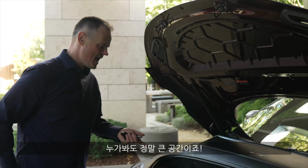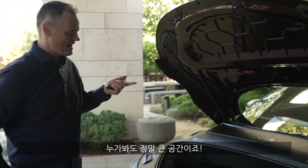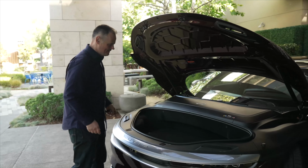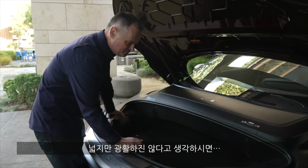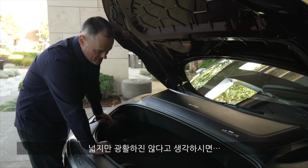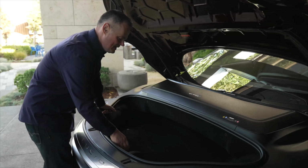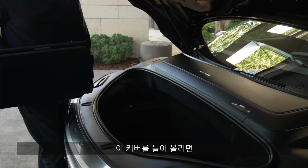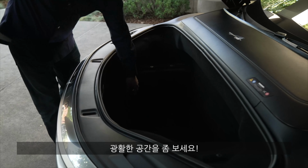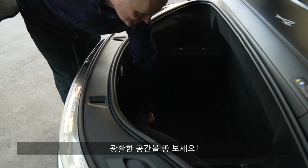But this, by anybody's standards, is a very large frunk. When you look at the opening aperture here, you think, well, that's not so impressive. I mean, it's pretty good, but it's not endless. But that's before you've had a look down here at the storage bin. Just look at this available space.